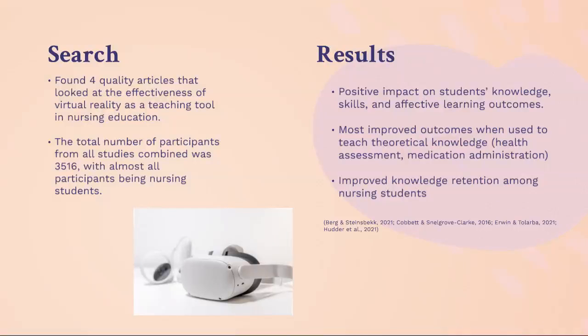The results of the studies were all favorable. There was a positive impact on students' knowledge, skills, and affective learning outcomes. The most improved outcomes were seen when VR was used to teach theoretical knowledge, so things such as health assessment, med administration, aseptic technique, and an improved knowledge retention overall among nursing students.